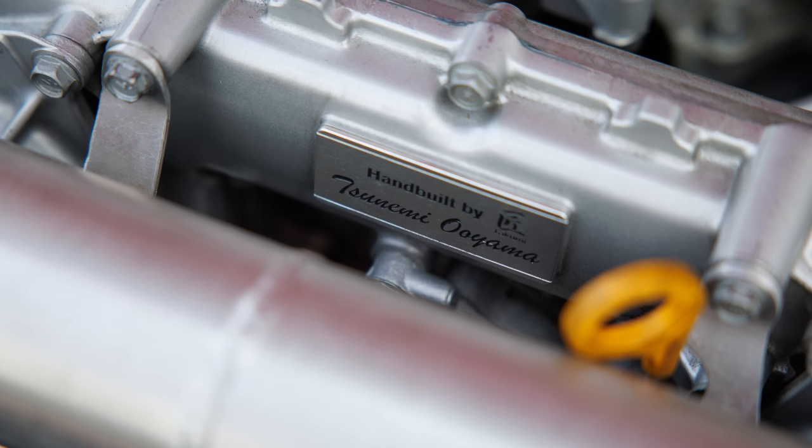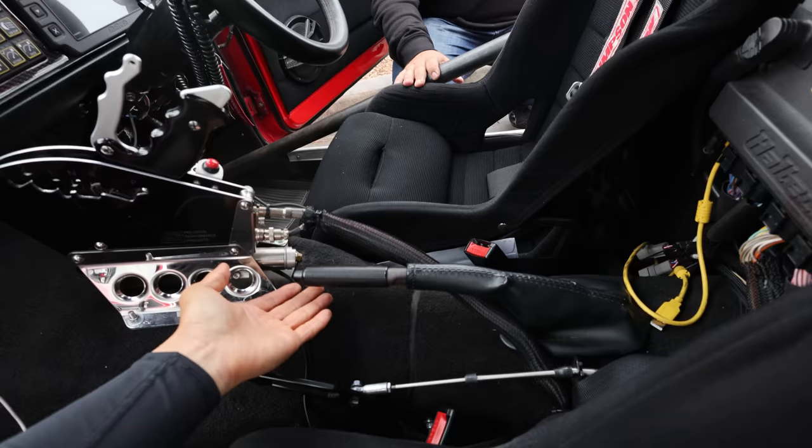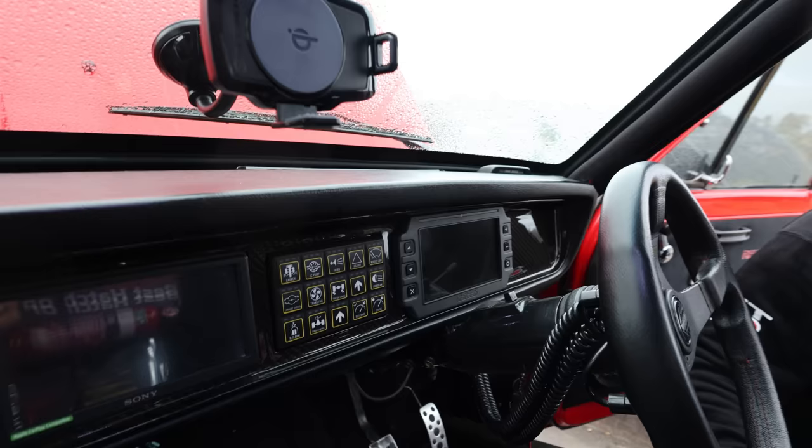This is so cool. And then the handbrake still works? Yeah, absolutely. The parking brake. Handbrake works. Everything works. I mean, here's the parachute for when we go to the drags. Blinkers and lights and the streetcar. This is streetcar. Streetcar law. This is some streetcar.